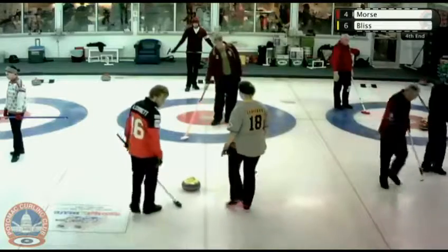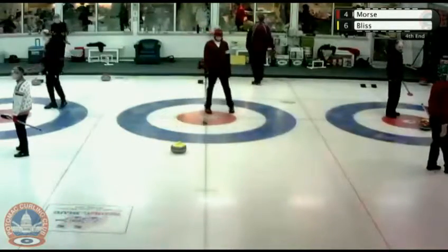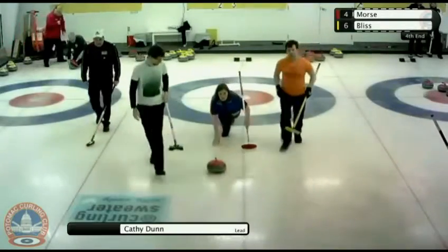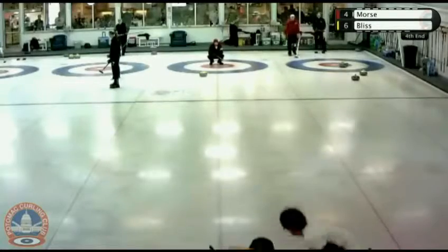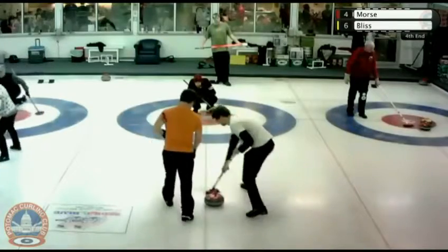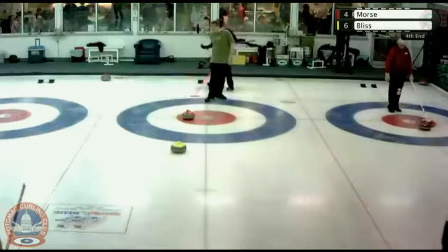Dan Bliss's rock is a pretty good guard that's a little bit off center, but the weight is just perfect right in front of the house. Carl trying to get Kathy Dunn's rock right behind that guard that was just thrown by Dan Bliss. Looks like the weight is right, looks like the line is perfect. It's just a very good rock at the 4-foot.